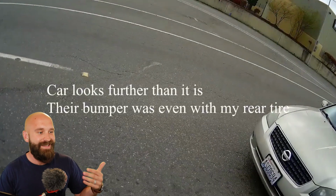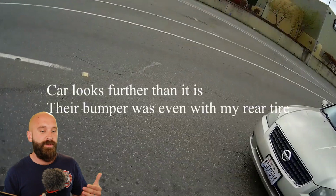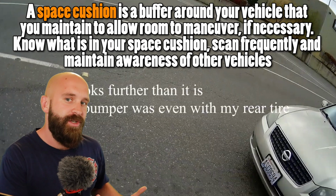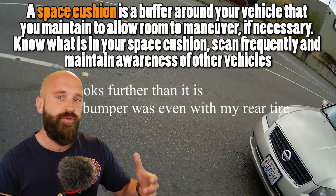The car looks further than it is, and that's because of the field of view on a GoPro. Their bumper was even with the rear tire. So this is gonna be like a space cushion violation where you have a little bubble that you wanna keep. There's not much you can do in terms of controlling what this car driver is gonna do. All you can do is control what you do.